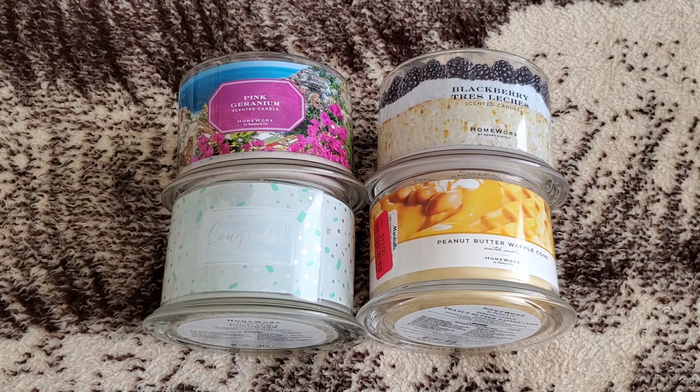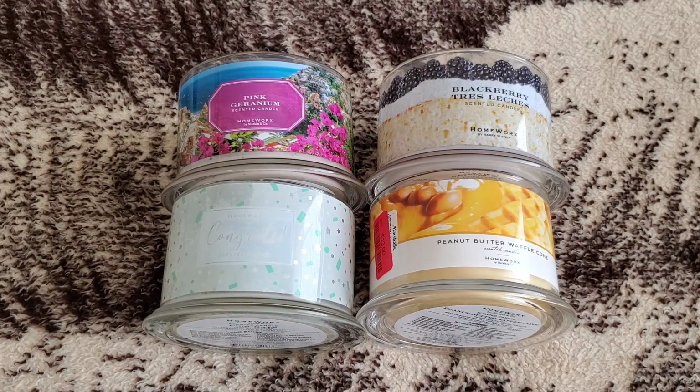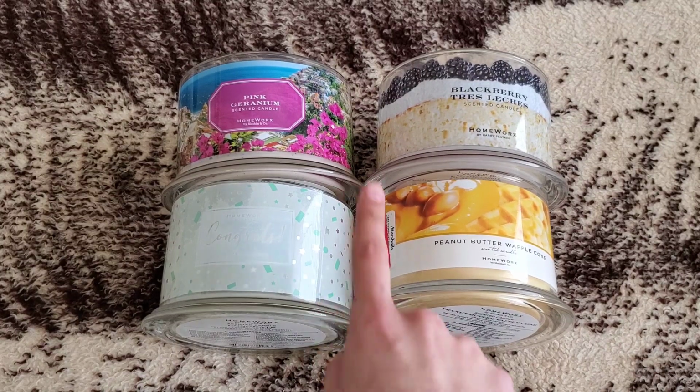All of these I purchased from Marshall's, TJ Maxx, except for this Pink Geranium one, which I got during the Home Fragrance Week that was going on the Homeworx Shop website. So there's that. But okay, to get into it, to compare which ones I would repurchase, I believe it would just be one, which is this peanut butter waffle cone, because that one coincidentally also is the one that performed the best out of all of these.